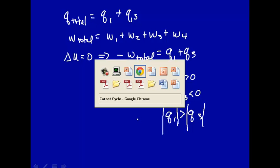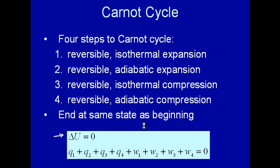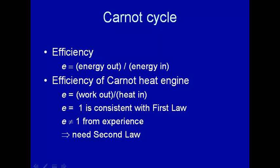We've looked at the Carnot cycle thermodynamically. Now, back then, the engineers were interested in efficiency, how to get the most bang for the buck, so to speak. So they defined efficiency of an engine, or a heat engine in particular, as the energy you get out divided by the energy you put in.